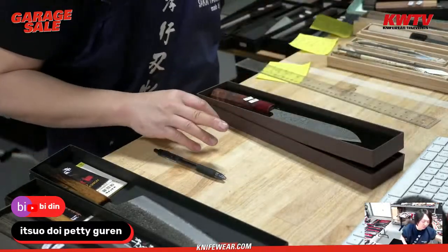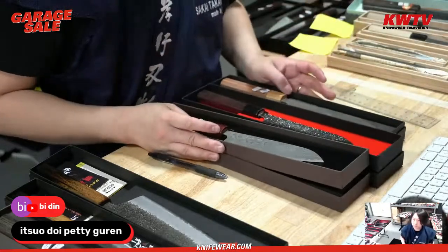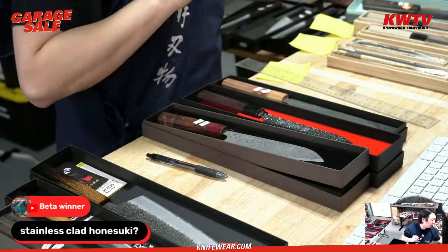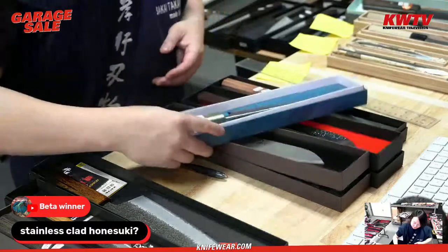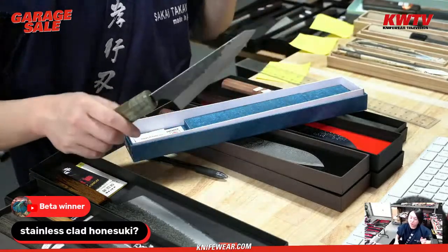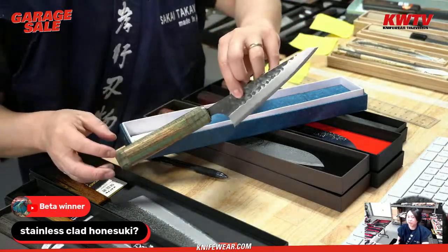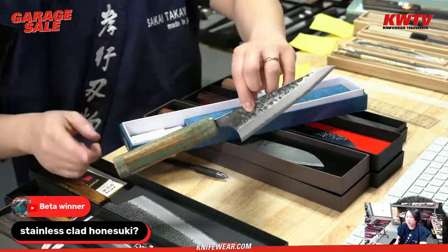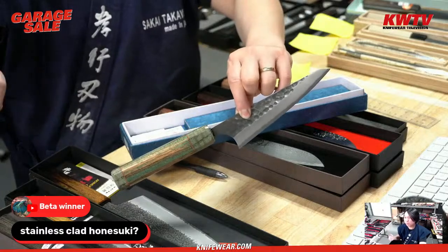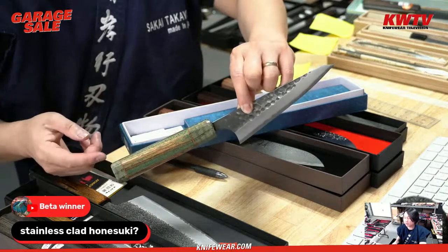I remember there was someone asking about R2 Santokus. Well, how about we do that stainless clad Hanasuki first? I only have a few. That's for beta winner. With the stainless steel clad Hanasukis at this garage sale, we only have one with this fancy handle. But we do actually have a few. We have this Koishi, and we have another Koishi. We even have Masakagi Yuki white carbon number 2 with a stainless clad with the fancy handle as well.